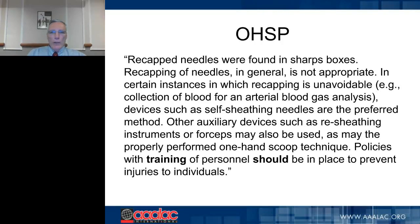And then one final occupational health and safety finding relates to recapped needles that were found in the sharps box. There are times when recapping of needles before discarding is appropriate, but if there's not a policy or expectation in that regard, and people are not aware, then that could potentially lead to a finding related to training. And in this case, that was indeed the case, where training of personnel should be in place to prevent injuries from needles that had been recapped.